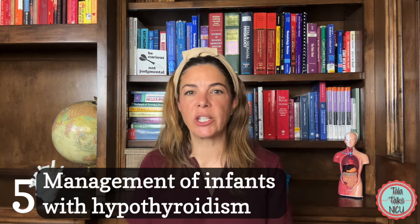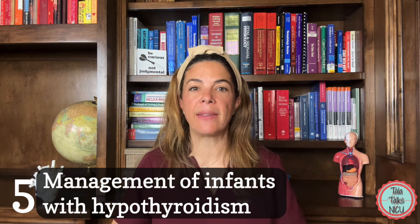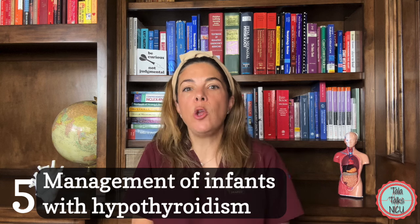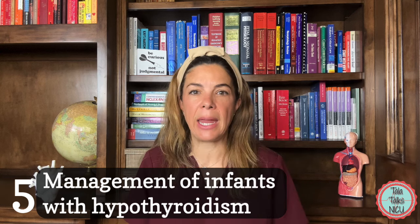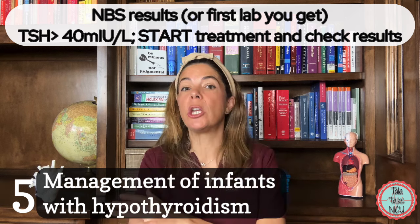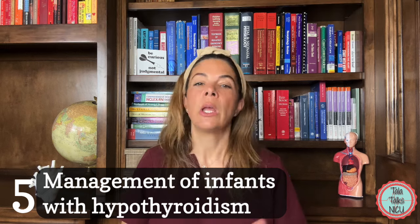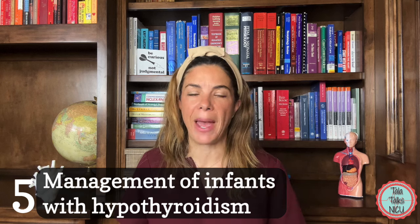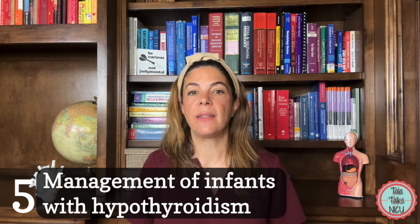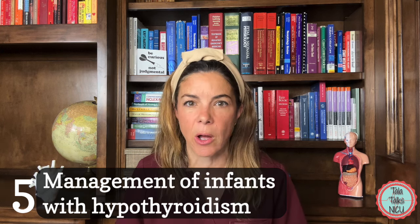Some state labs actually release the level of TSH in the newborn screen. And the AAP has an algorithm based on what that level of TSH is in the newborn screen. If the newborn screen comes back with a TSH level above 40 milli international units per liter, then you should immediately start some thyroid medication, even before you get your results back. So obviously, if you get your results back and it's still above 40, then you should be continuing that medication. If, like I said, the state releases the TSH level and it's less than 40, then you don't automatically have to start the medications.